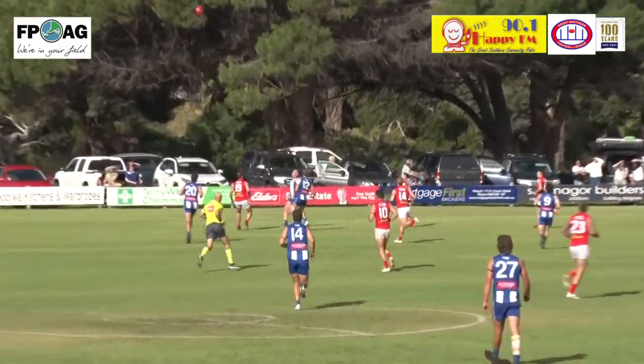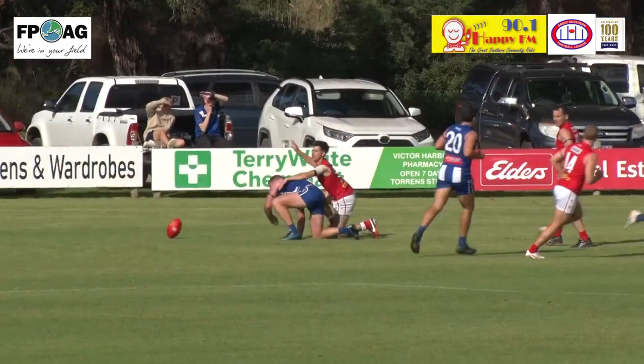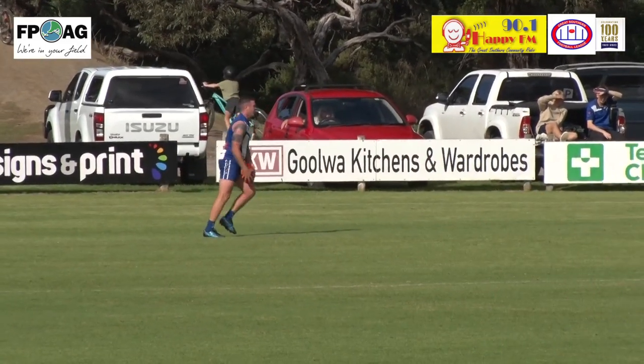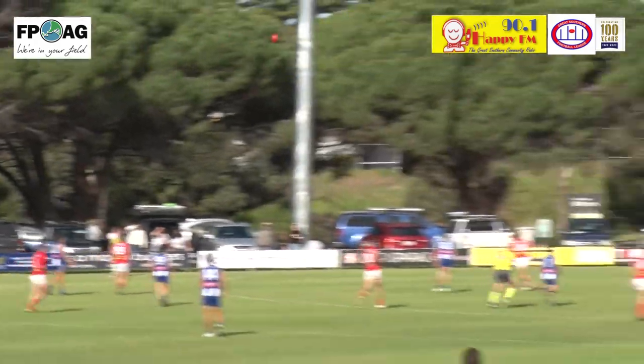Barillo's got it now and he kicks it down the forward line. Two Victor players go for the mark. And Ross. The mark is taken this time by Ross. Michael Ross.